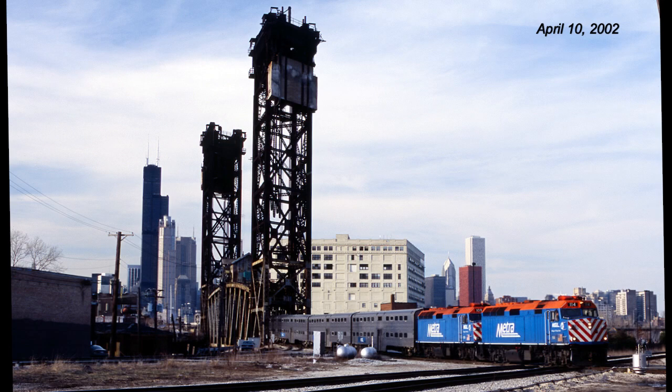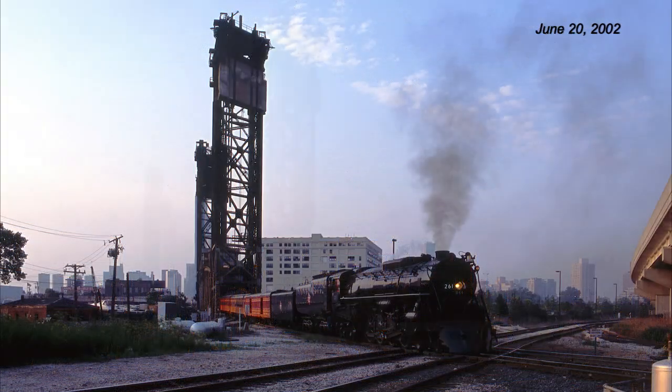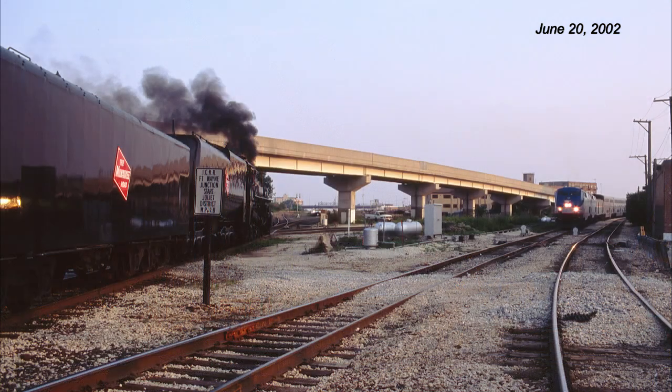April 10, 2002, a Metra commuter train to Orland Park, and then one of the Amtrak Michigan trains. June 20th saw a visit from a steam locomotive. Milwaukee Road 261 is arriving from the Twin Cities off the BNSF. She has taken the right at 16th Street and will back into Union Station after clearing the Y.